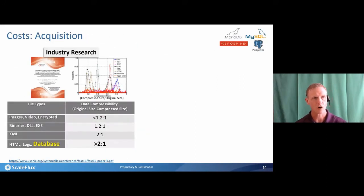Now, switching over to cost, and this is going to relate primarily to the compression and decompression. What we see is that data, particularly database data, is highly compressible. Our chief scientist, just after joining ScaleFlux, and his students did research out in the industry on different types of data and how compressible they were. They found that database files tended to be greater than 2 to 1 compressible.